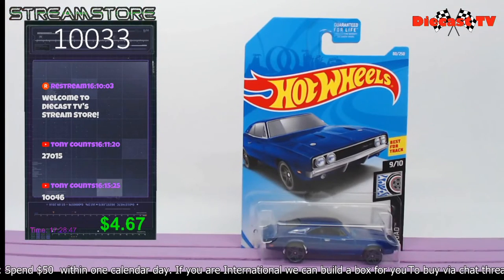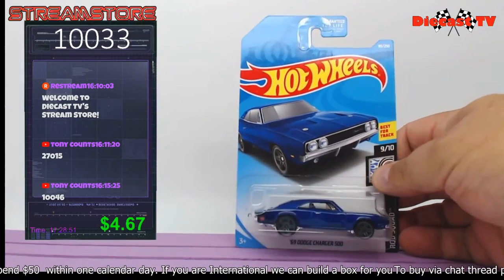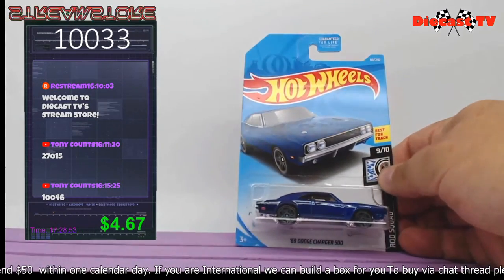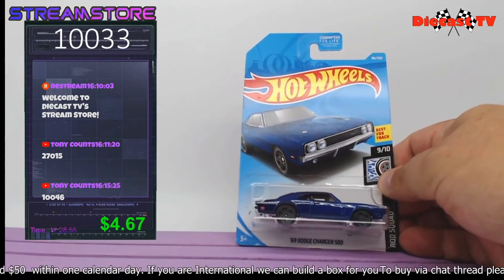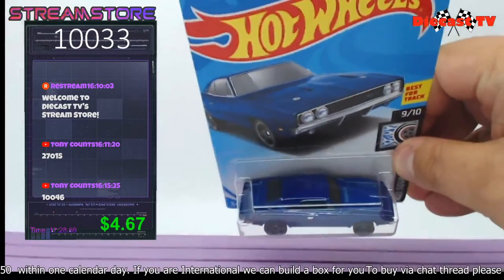Ross the Boss here with some Hot Wheels. Gotta love it. Check this one out. It's one of my favorites, the Rod Squad, number 9 out of 10. It's a 1969 Dodge Charger 500 in blue. Check it out. Sweet all the way around. Got the hood locks on top.